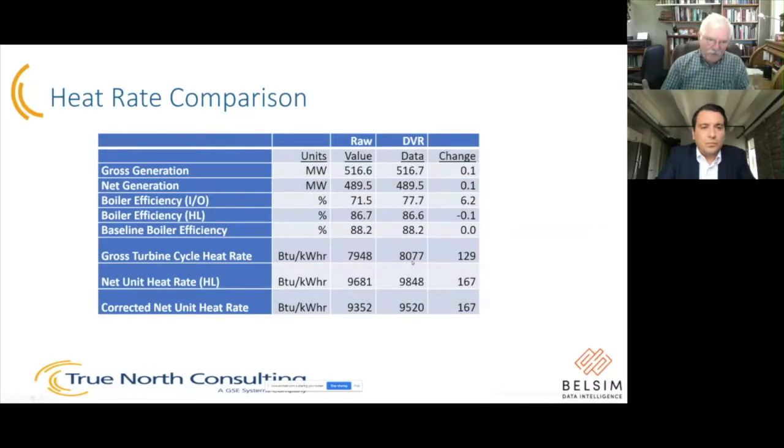Now the import of this is, from a dispatching point of view, a dispatcher wants to dispatch the plant that's more economical. And so if you're dispatching the plant based on the raw data, the heat rate's better than it is with the DVR. So you may be dispatching that plant too soon as compared to another unit. So that's the importance of this kind of thing. Also, an understanding of that heat rate.